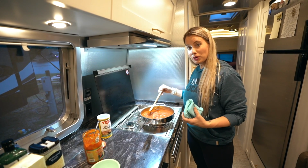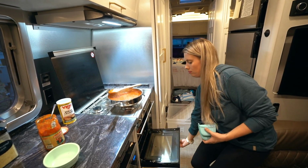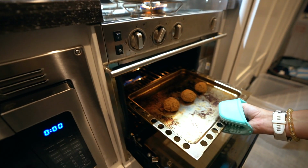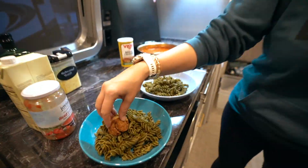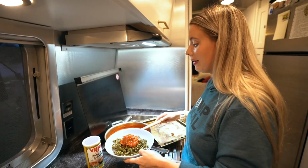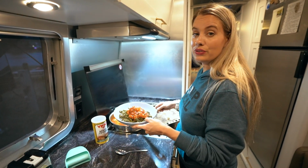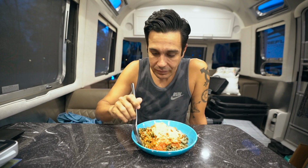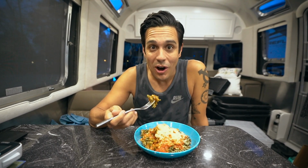Now that this has come to a simmer, we are going to check on the meatballs real quick. Well, and by meatballs, I mean veggies. Those are looking good, nice and toasty on the top. Nobody ever said this was going to be the prettiest meal I've ever made, but according to Daniel, the sauce is pretty tasty. We call these the Unbiased food reviews. This is really good. Considering it's everything but the kitchen sink, it worked out pretty well.